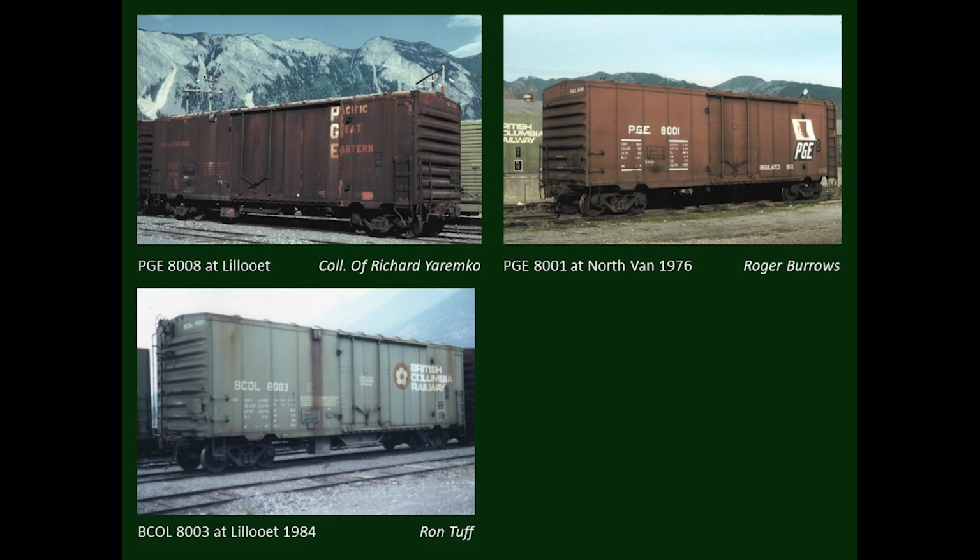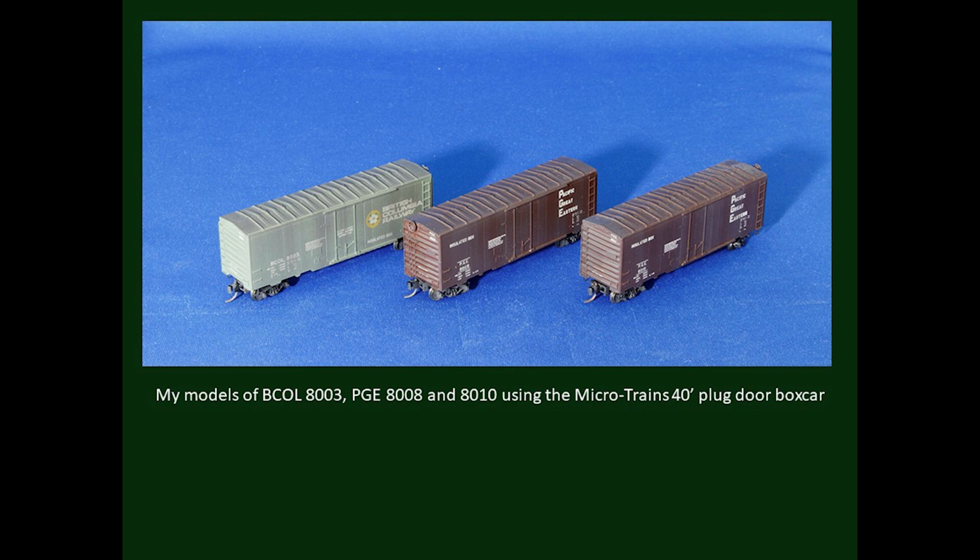These were used for the delivery of food and beverage products to the north, and the last cars were withdrawn in 1990, replaced largely by the railway's fleet of heated and refrigerated trailers. I modeled 3 cars from this series using the Microtrains PS1 40-foot plug door boxcar. It has the correct ends and doors, but the sides are welded rather than riveted, and the roof is incorrect.